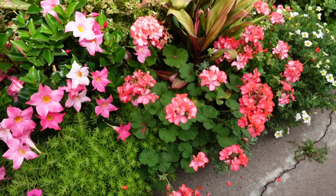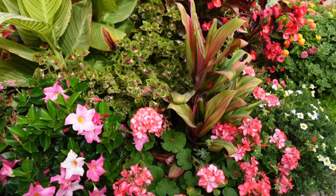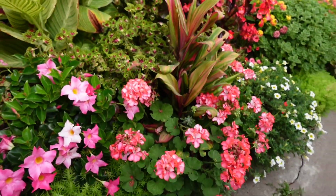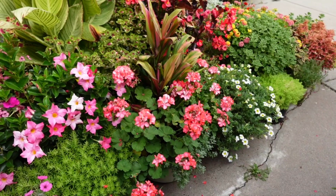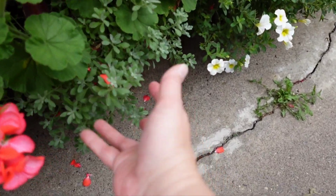We've got a couple more of the Maverick Scarlet Picotee Geranium from seed, with another, this one kind of got choked out a little bit, Cordyline Kiwi. Oh, Cordyline, yeah, that's what I said. And then this still hasn't bloomed. I've been waiting for this little thing to bloom all summer.